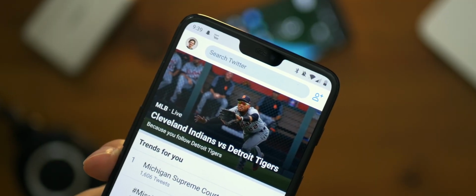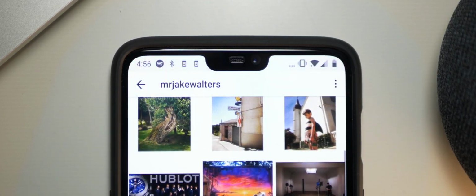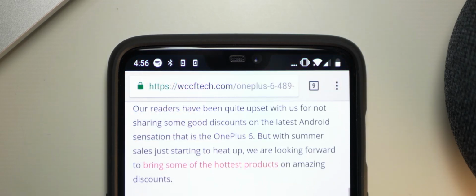Also, really quick before we move on, I want to address the notch. Like I said in my review, some people hate it, some people love it. All I'm going to tell you is you're not going to notice it. That's how well OnePlus integrates it into its user experience. So love it or hate it, I would say you really won't notice it.